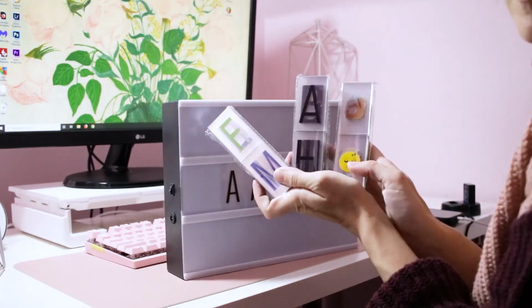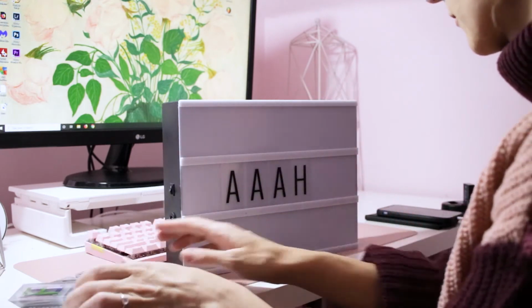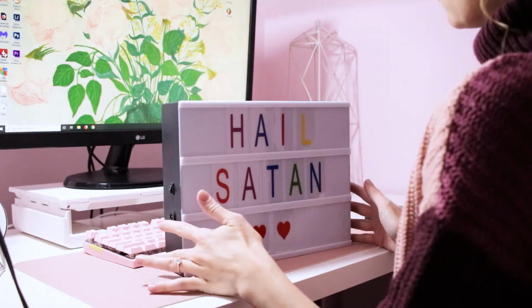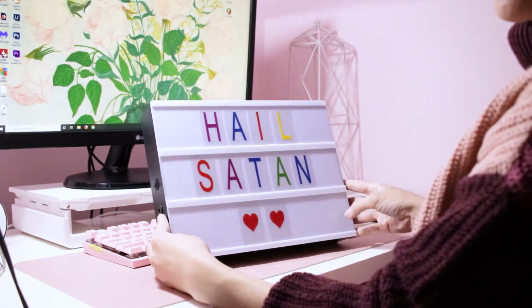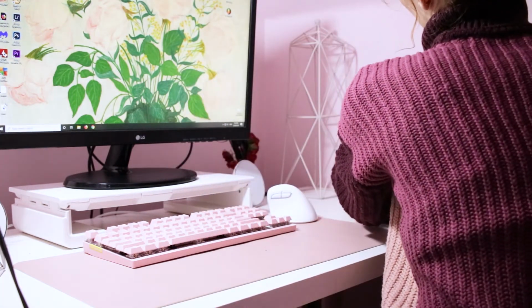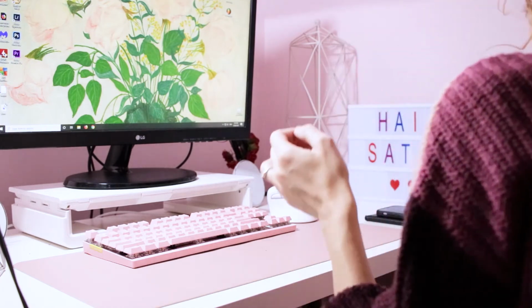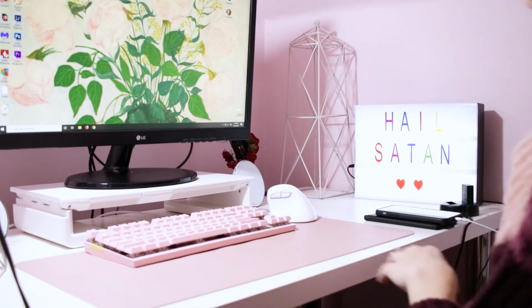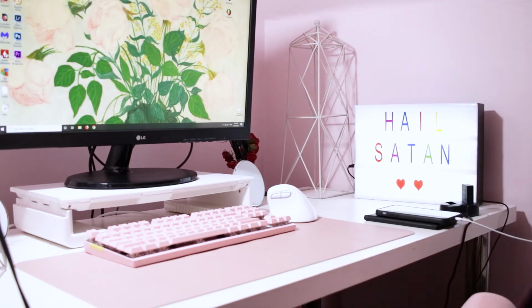And I bought some new ones from Amazon, which is really cheap actually. I didn't think I could just buy replacement letters, but I could, and they came with all these emojis and colors, and it was really nice. So I'm pretty happy with that. But yeah, that's the whole upgrade video, and now I get to show you the big reveal at the end and how it all came together.